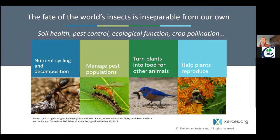And then, of course, from the plant's perspective, invertebrates and the pollination services they provide are important for plant reproduction.